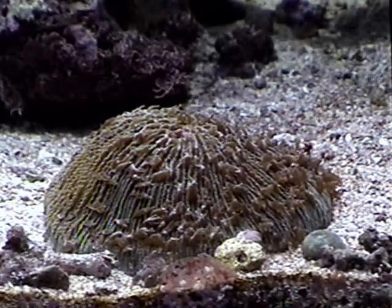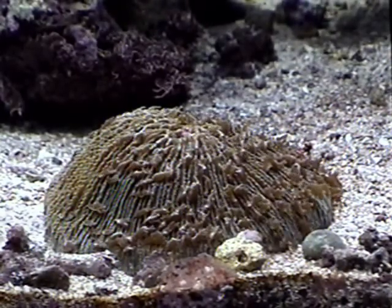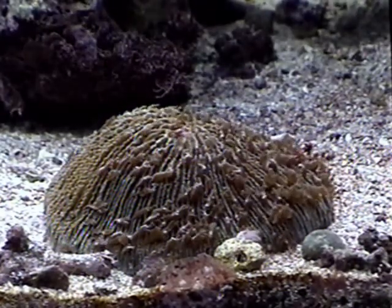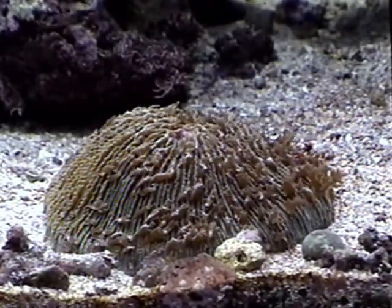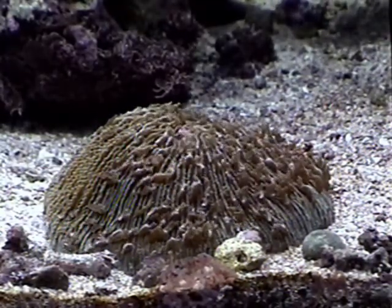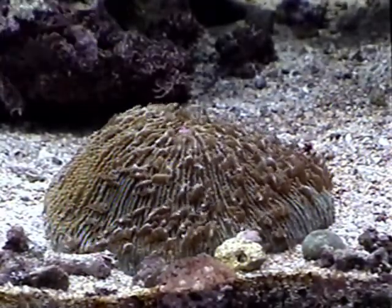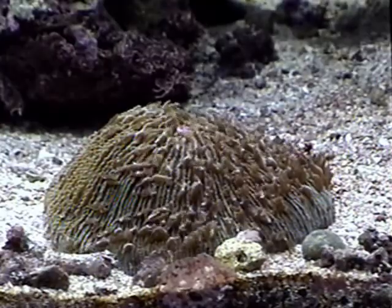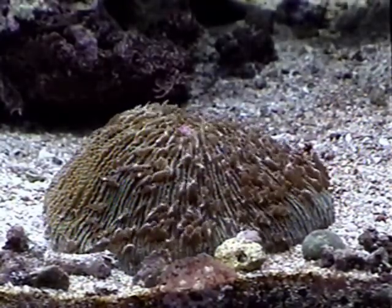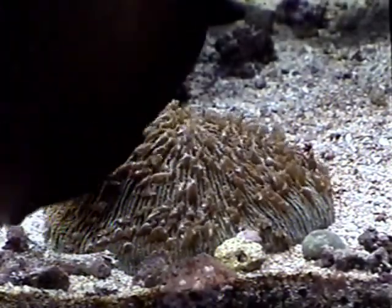And that is due to the water flow, the predominant water flow of the wave maker, which is left to right. You can see right now there's not much motion at all. And soon the wave maker will start up, and it draws water along the bottom here on the right-hand side of the tank. You can see the current picking up, and it's a left to right current flow. And apparently that's causing this coral to grow more on the left than the right, growing into the current.